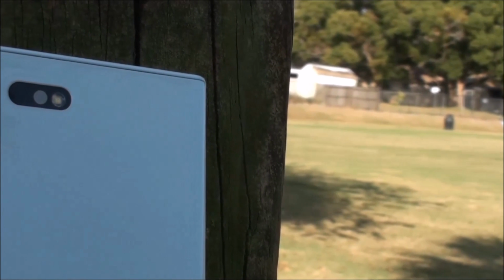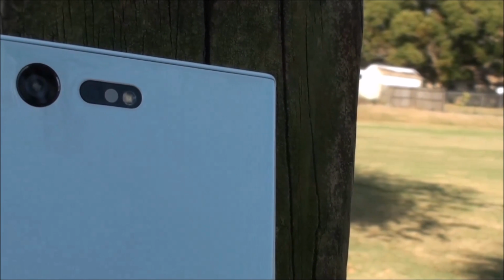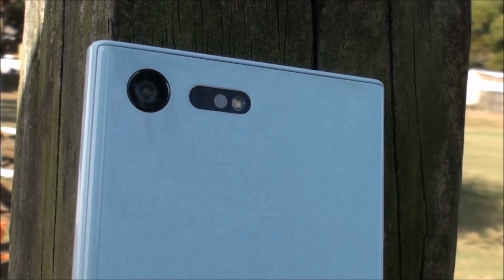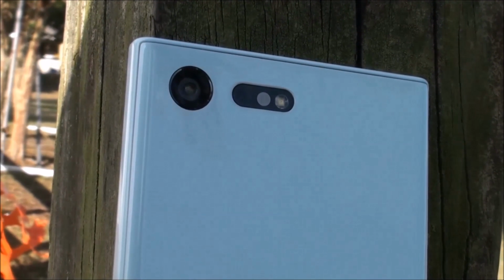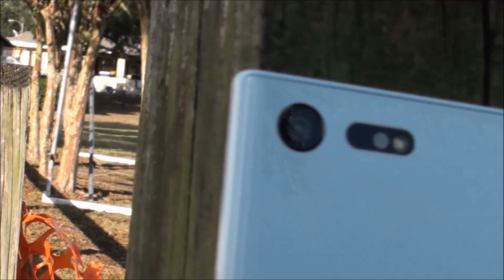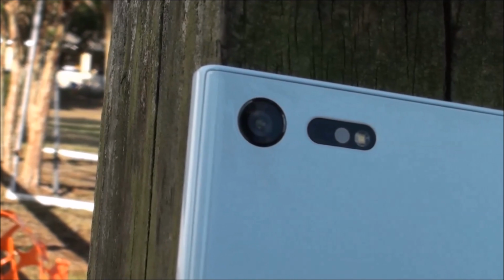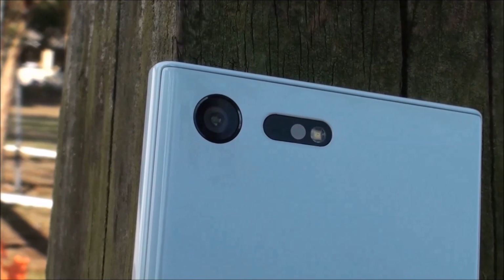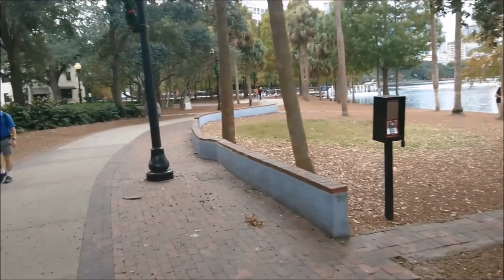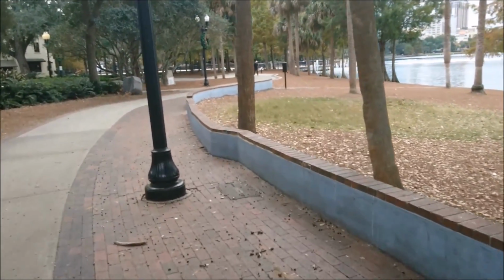Something the X Compact adopted from its bigger brother flagship, the XZ, was the camera. It uses this 23 megapixel sensor, of course. It even includes the laser autofocus and RGBC-IR sensor, which provides accurate white balance and colors in both photos and videos. Here we have the video recording of the Sony Xperia X Compact.